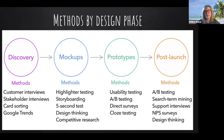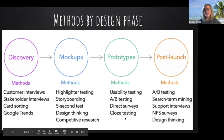When you're prototyping, do that usability testing. We'll touch on that in a second. A/B testing, direct surveys, we'll touch on that. Closed testing is more complicated. We will not talk about that today, but that's where people do sort of a fill in the blanks. Guess what words would belong in this instructional text? And then post-launch methods are listed here. I'm not gonna touch on those too much.